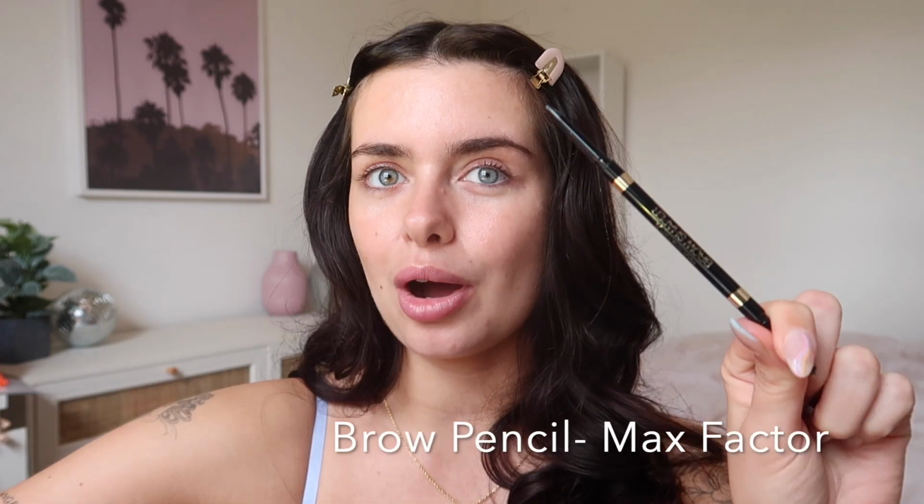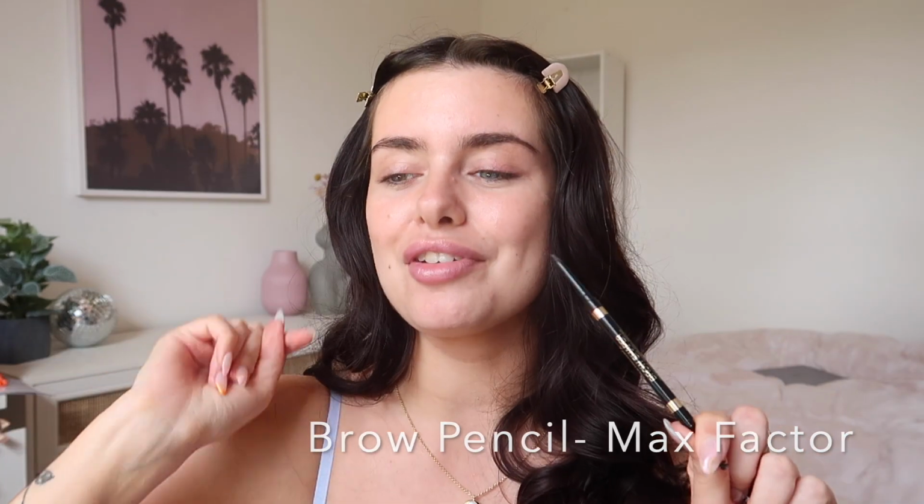This is the Max Factor brow pencil. I went for lunch with a girl that works at Max Factor the other day, and I said to her, this brow pencil actually changed my life. That's a bit dramatic, but I said to her, things go better in my life when I have this brow pencil because it's that good. I was using some other crappy ones and it's not the same, and it's actually cheap. I think it's like £9.